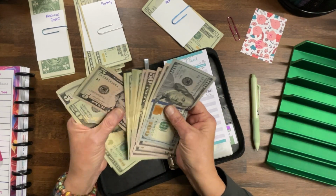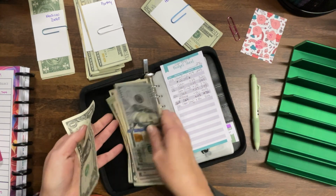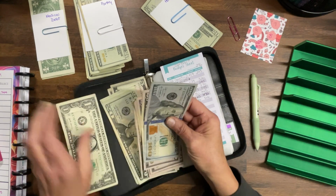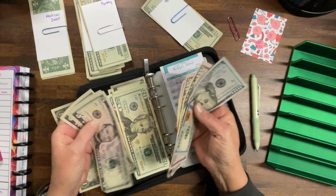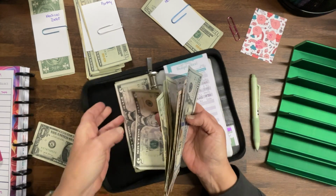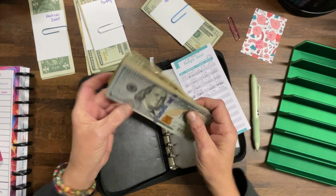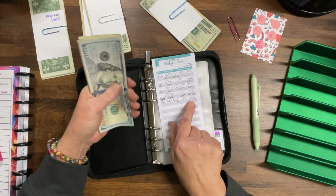It rolls and rolls and rolls. I call it the roller coaster of life. I put the wrong money in the wrong spot. A roller coaster of life. It is absolutely a roller coaster, and it does not end for you young'uns, trust me. Okay, so we should have 506.